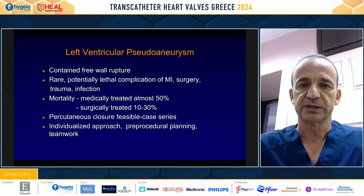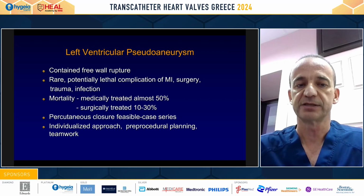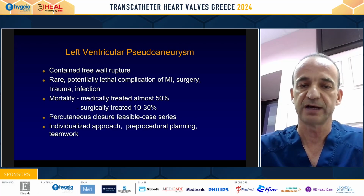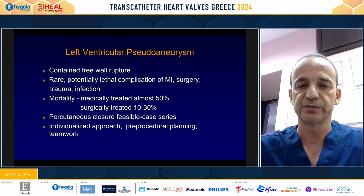As was mentioned, pseudoaneurysms, unlike true aneurysms, tend to grow and rupture, and if they're treated medically, the mortality is very high, reaching 45 to 50%. That's why surgical treatment is recommended. However, surgical procedures are reported to have high mortality too, 10 to 30%, much lower than the medical treatment, but still high. And percutaneous closure seems to be feasible.